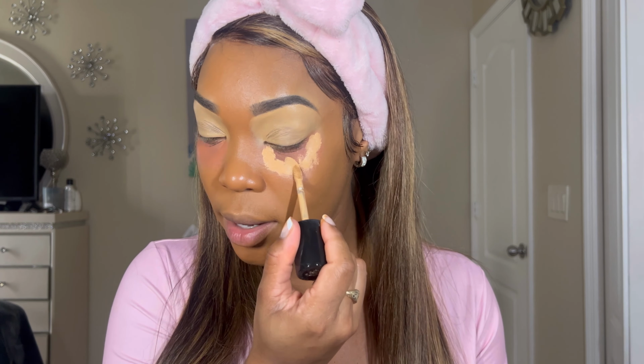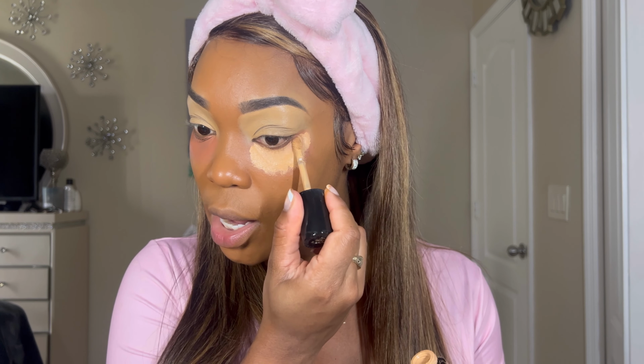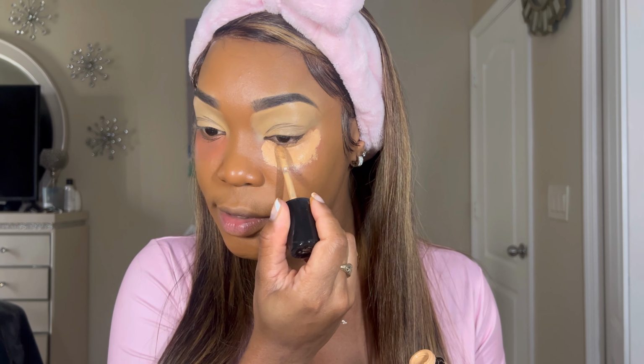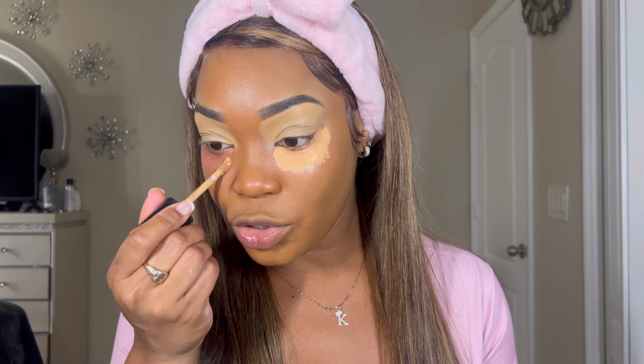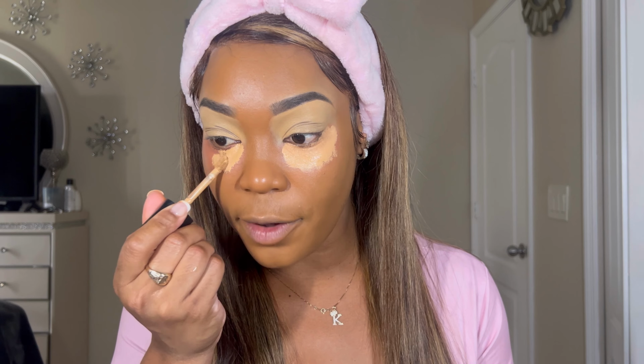Charlotte Tilbury is definitely giving full coverage. And now, before, I never used to do my foundation like that. I would actually do it all over my face, including my under eye, until I learned that the less product under the eye is the better it will set. So I stopped putting foundation under my eye and just do the concealer directly on top of the corrector.